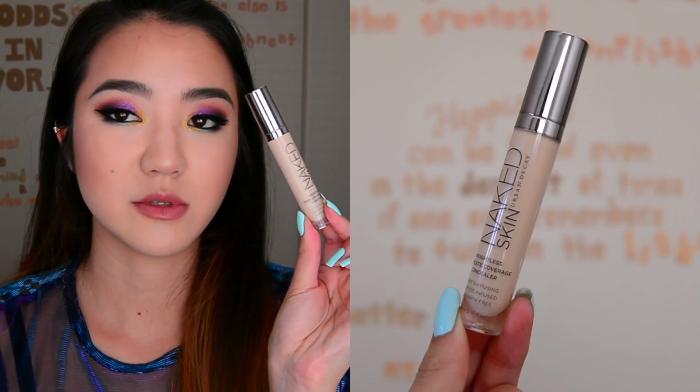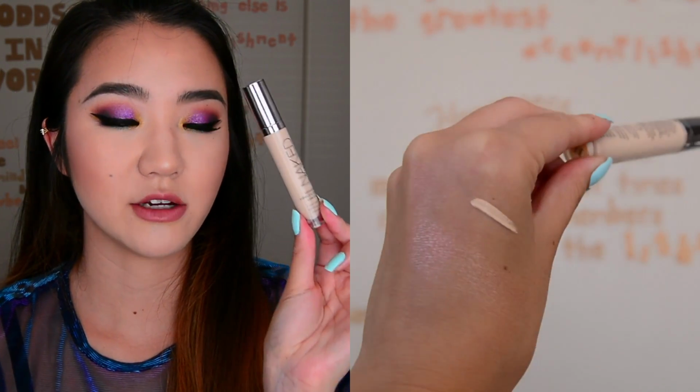I have the shade Light Warm, so you can probably tell that this is a lot lighter than my skin tone, but what I love to use this for, as you can probably guess, is to brighten the under eye area after I've already concealed my dark circles, and I just freaking love the formula of this. It's super lightweight, it blends flawlessly, but the thing that I love most about this in comparison to the Tarte Shape Tape is this does not dry out my under eyes. The Tarte Shape Tape does.